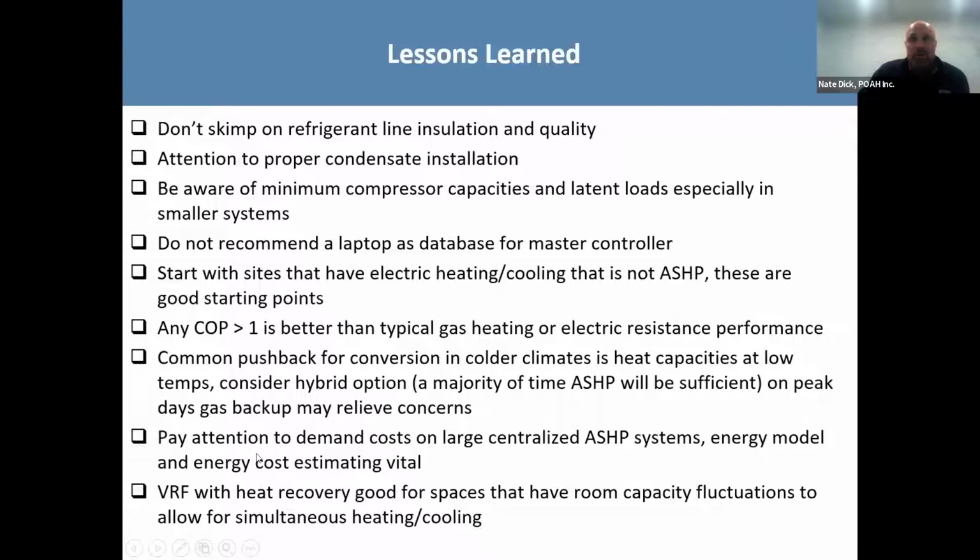If you're installing large VRF equipment, be very conscious to look at the demand cost implications of installing those, because your rate class is going to likely change, as well as the service that's going to need to be going into that building.